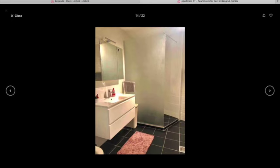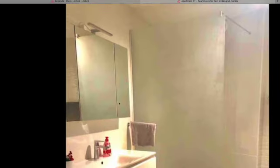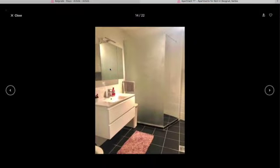I think yeah, it opens up because there's a crack right here, so there's actually room for your stuff inside of the mirror, like toothbrush, toothpaste, medicine, that sort of stuff to put inside. Two drawers below the sink, which is nice.